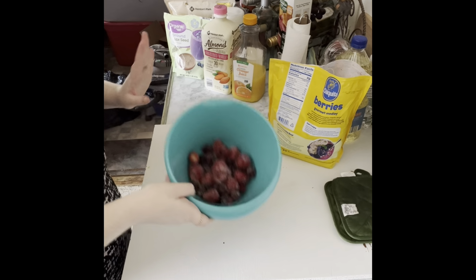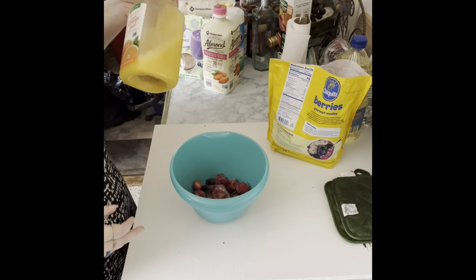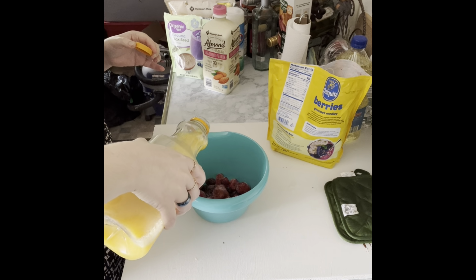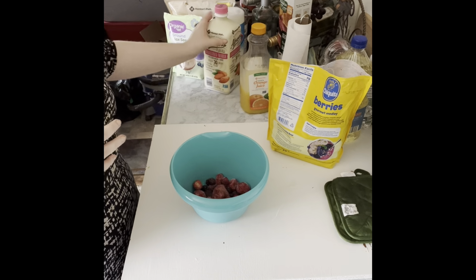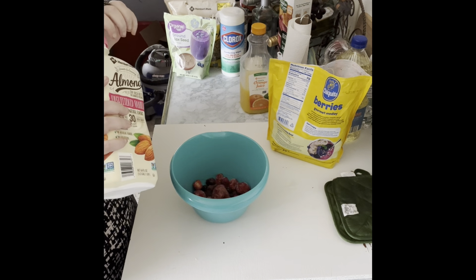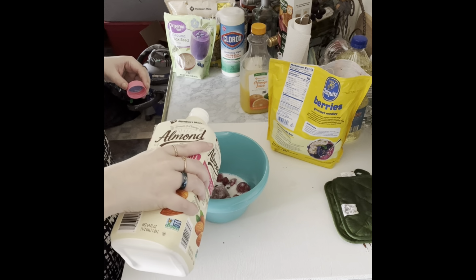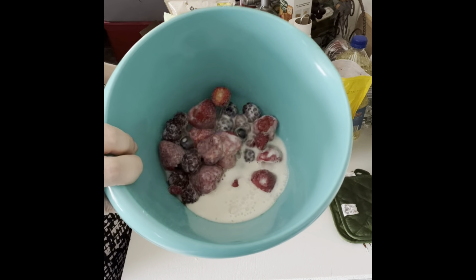If I make too much, I will just put it in the fridge and eat it tomorrow. So that's what that's looking like. Then we're gonna take a little bit of orange juice, just normal Sam's Club orange juice. Don't use a whole lot, just need a little flavor in there. Okay, then I'm gonna use some Sam's Club almond milk. This stuff is amazing. And that's going to be the liquid base, really. So that is what we've got right now.